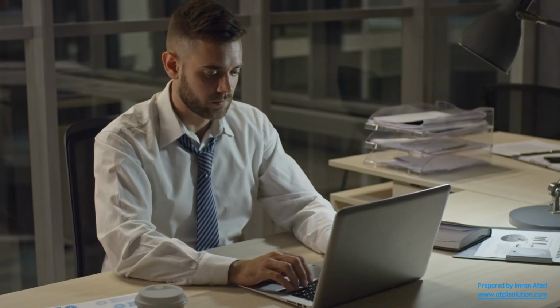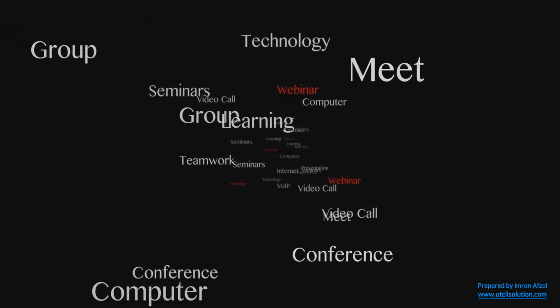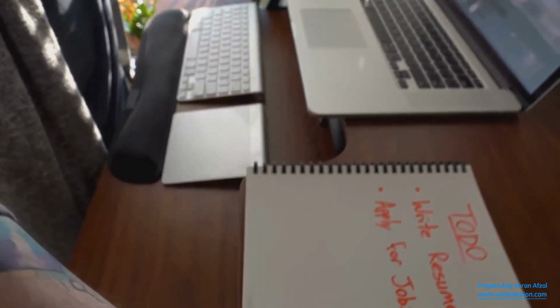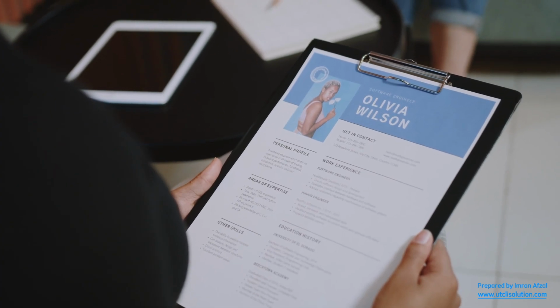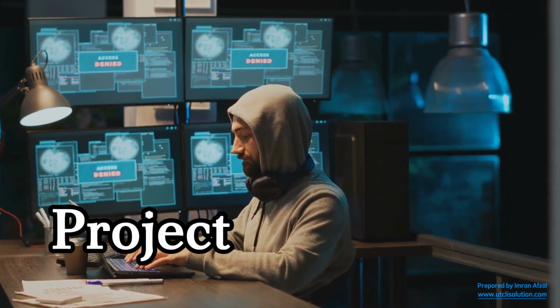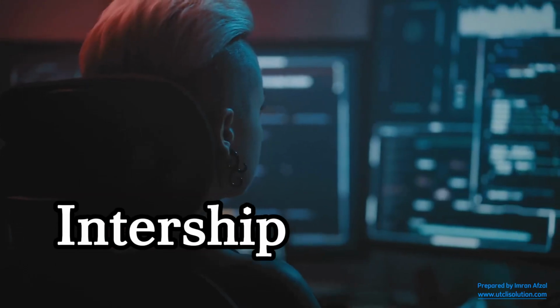Things to do alongside include networking, job preparation, continuous learning, and job search. So, build your network by attending local meetups, webinars, and conferences to meet industry professionals. When you are prepared with all the necessary skills, then update your resume and LinkedIn profile to reflect your skills and certifications. Document your learning by creating a portfolio that includes projects you've completed, for example, labs and coding scripts, certifications earned, any relevant volunteer work or internships.